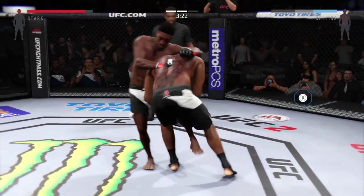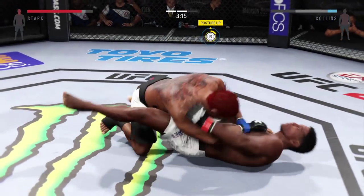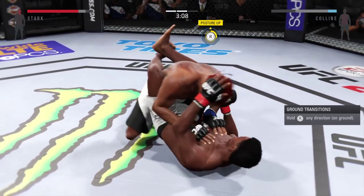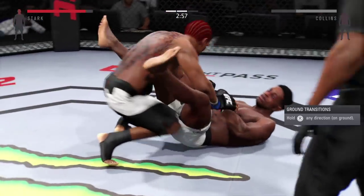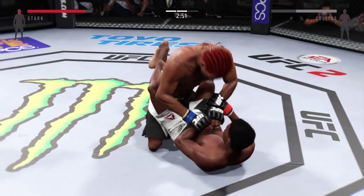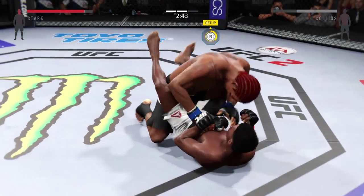Looking for the single. Oh, and down. Postures up. He's putting his hands down on the thighs. He's looking to pass. Back up. Dives in with a punch. Diving punch to the head. And he comes over the top of the head.